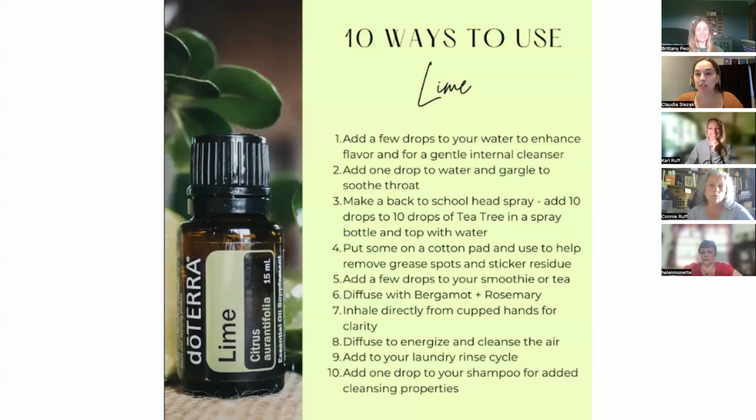One of the things that I wanted to share about lime is that the prominent chemical constituent in lime is limonene. And there are a lot of really cool studies done about limonene. If you just Google it, you'll find a ton of different things. But one cool one that I came across was the inhalation of limonene.